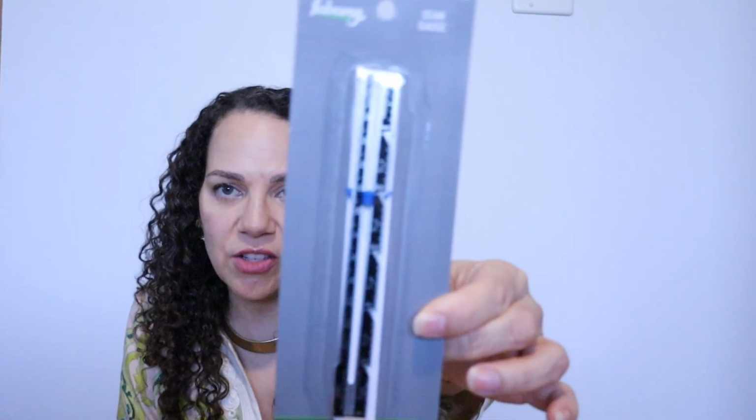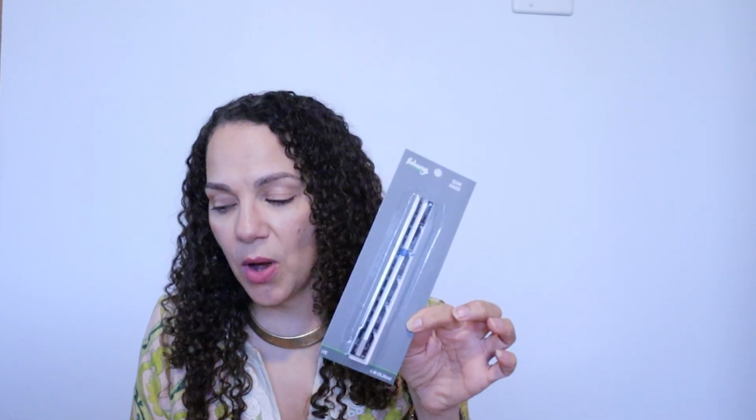I got another one of these seam gauges. I do have one, but again, I swear I lose it all the time, so I thought having another one right in the drawer by my machine would be a good idea. So I got a second one of those.